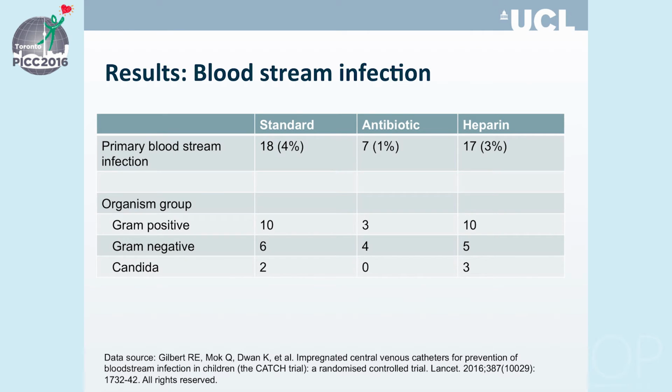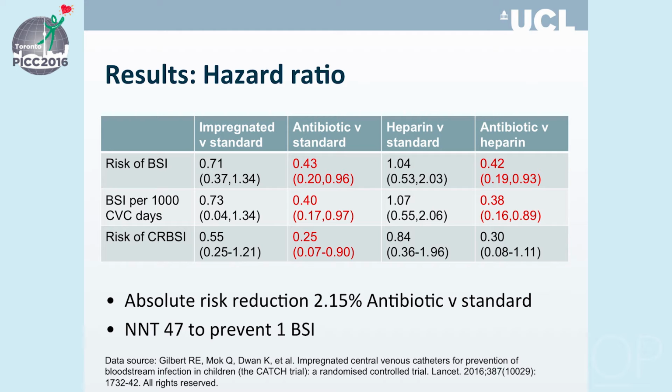As you can see from this table, over 3% of our patients in the heparin and standard groups got a primary bloodstream infection compared to 1% of the patients in the antibiotic group. The infections included gram-positive or gram-negative organisms as well as Candida. Looking at the hazard ratio of the results, there was no significant difference between the impregnated catheters versus the standard catheters. But if you did a pairwise analysis, the antibiotic lines led to a 57% reduction in infection rate compared to the standard lines, and a 58% reduction in infection rate compared to the heparin-bonded lines.